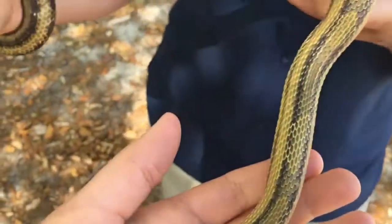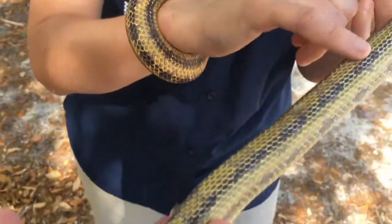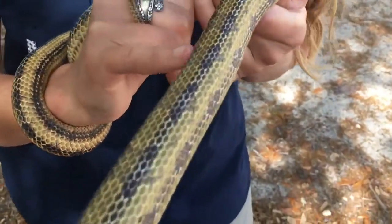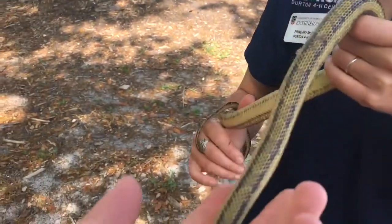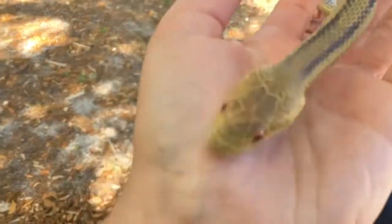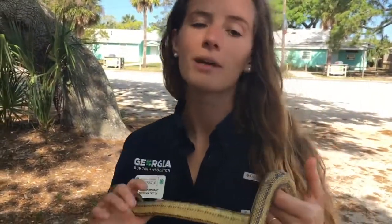One last awesome fact about Apollo is that he has what we call keeled scales. These keeled scales are a little bit rougher because being an arboreal snake, that means he's going to be found in the trees. Arboreal means tree dwelling. If it is a terrestrial snake, they're going to have smooth scales. It's an easier way to help them burrow and move around on the ground. These keeled scales help him to have a little bit more grip getting up the tree.